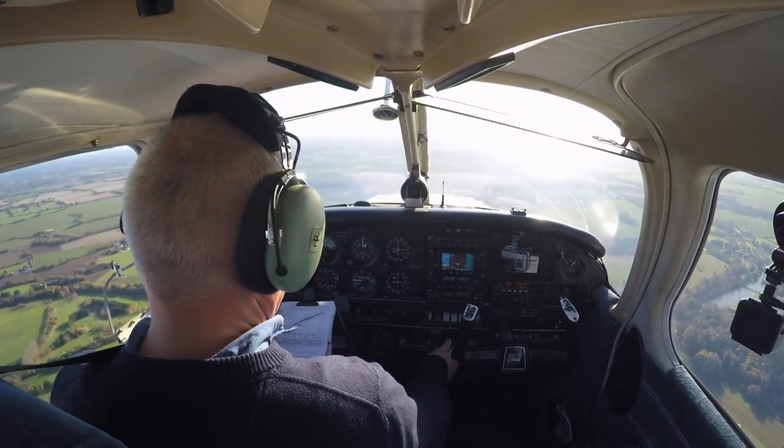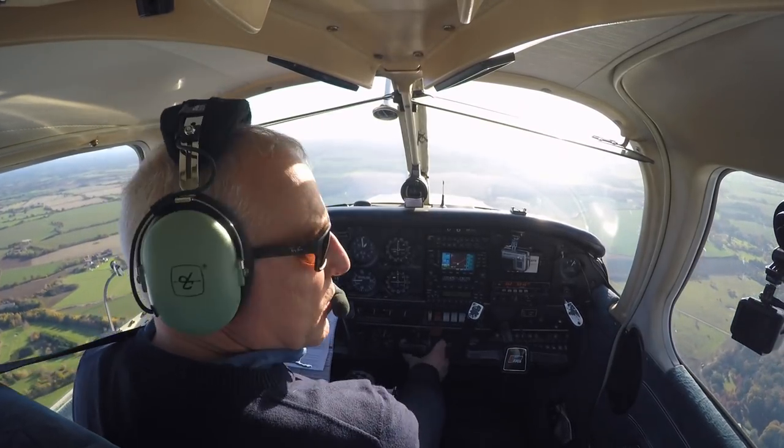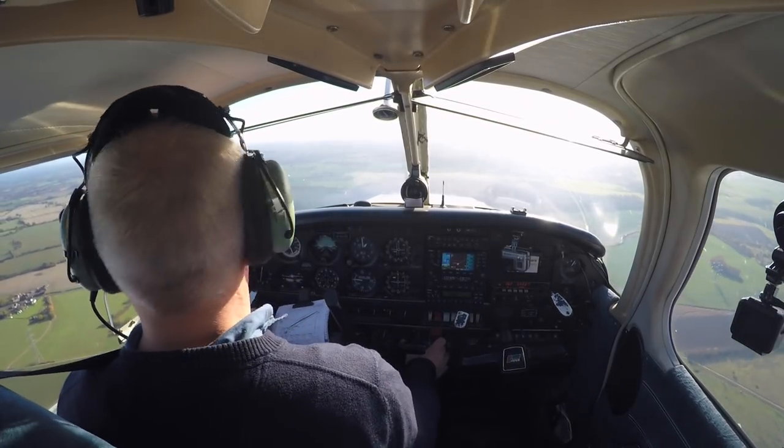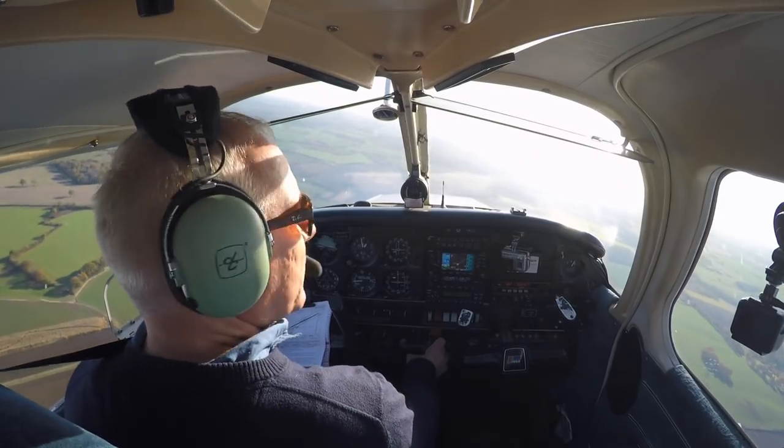Brakes are on, off I mean. Undercarriage is fixed, mixture is rich, fuel pump is on, we've got enough quantities to go around. Engine temperatures and pressures are in the green.